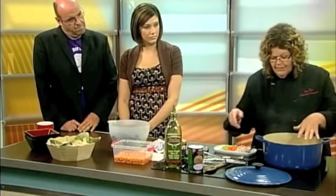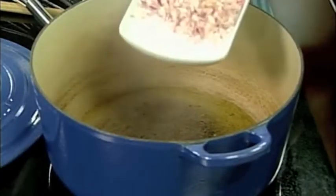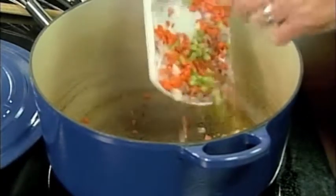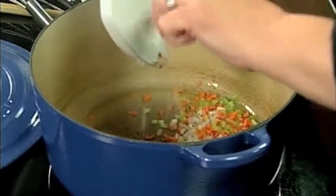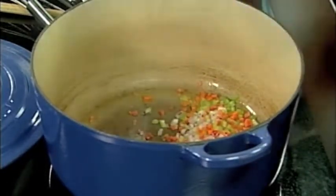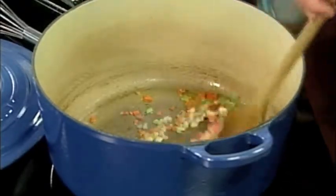So there we go, a couple of tablespoons of extra virgin olive oil, a half a cup each of yellow onion, carrot, and celery. What you want to do here is cut your vegetables small enough so that they'll cook really quickly. And in the book I have it.